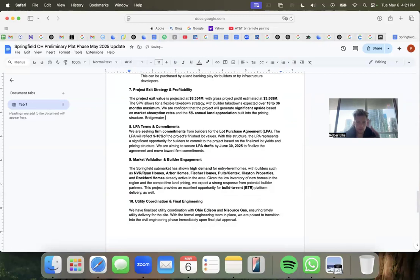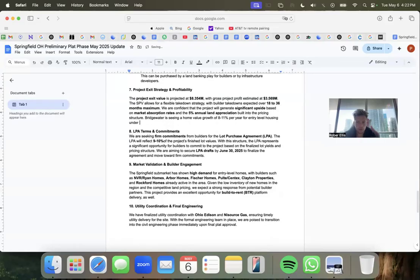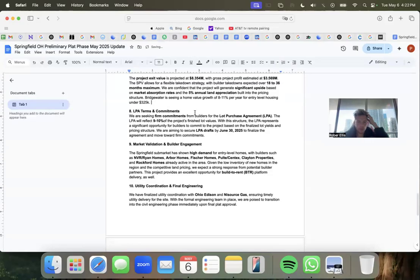Bridgewater is seeing a home value growth of 8 to 11% per year for entry level housing under 325K. We are seeking firm commitments from builders for the lot purchase agreement, and the LPA will reflect 9 to 10% of the project's finished lot values.